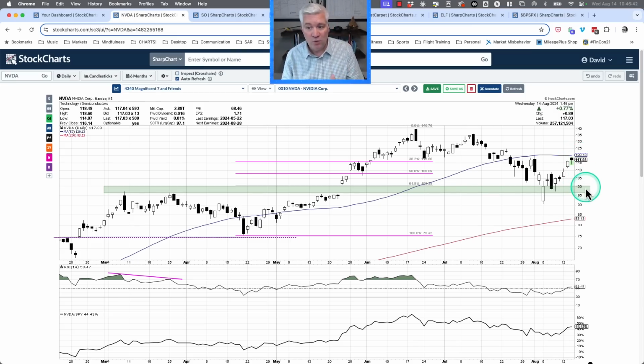If we would rotate lower in the second half of August, it's all about the $100 level for me, which is a price gap from late May. That's also a big round number. That's basically where we found support in early August. I'd want to see that holding. So for me, setting an alert with NVIDIA above 120, NVIDIA below 100, I think that's the way to play these sort of binary signals.